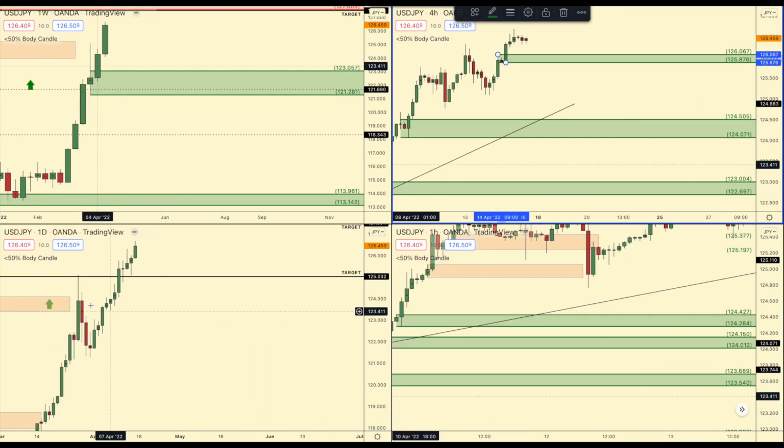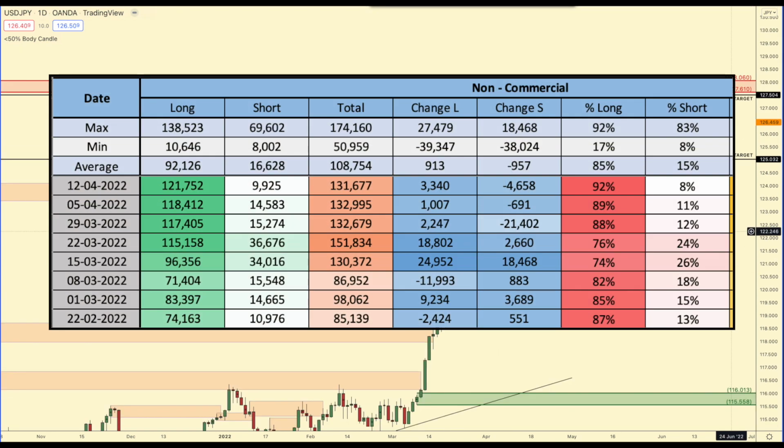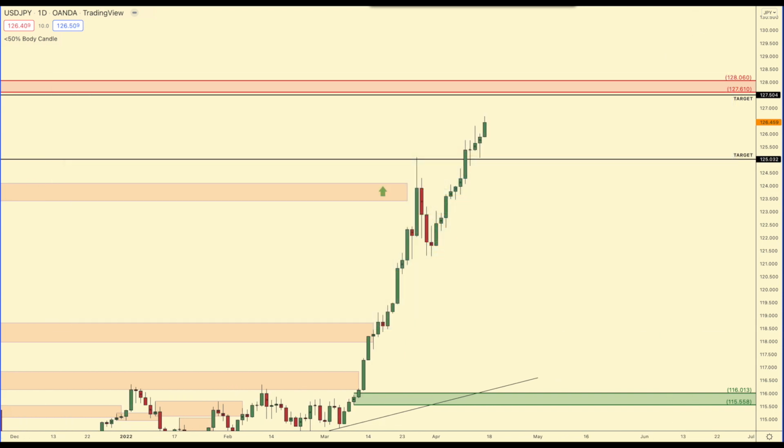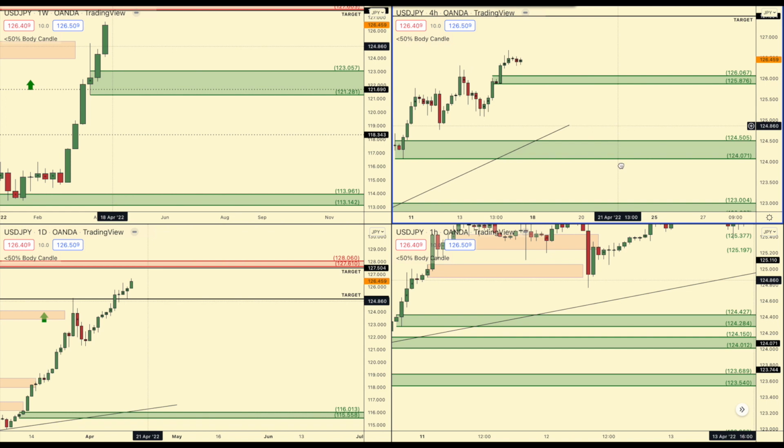So looking at the COT reports here for the USD yen, the past week the banks added 3,300 longs and they got rid of 4,600 short positions. If you do want to get in long on USD yen, I do recommend taking profits at about 127.5. To the short side, which I don't really recommend right now, would be 125.0. So as far as setups go on USD Japanese yen, let's take a look here.